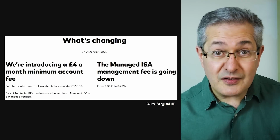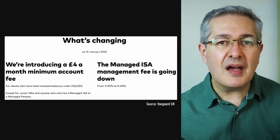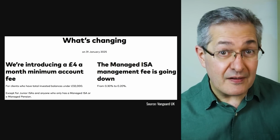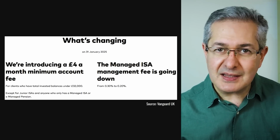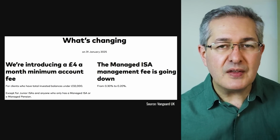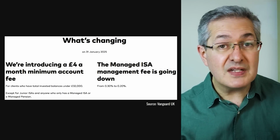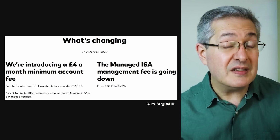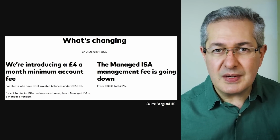And it's not a coincidence that at exactly the same time as they're introducing this small balance higher fee, they're also cutting the fees on their managed ISAs. The idea here is that instead of deciding which of their 70 or so funds to invest in yourself, they have someone who actually decides for you based on your risk appetite.